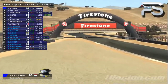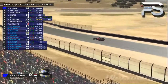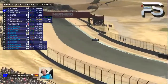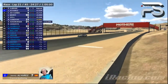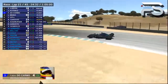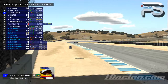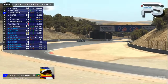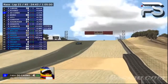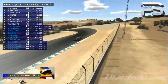So one little mistake, he did not lose the lead, and he's building that lead back up once again. And Alvarez is obviously sitting back here in 2nd position and hoping, okay, we need some more of that, because it's bringing him closer for sure. And I'm sure that Fabio Do Carmo in 3rd position has seen it as well. The guys have a relative screen in their car. They can see the distance between them and the 2 cars in front, 2 cars behind him. So Fabio Do Carmo undoubtedly knows that an issue has happened to Paul Ilbrink.